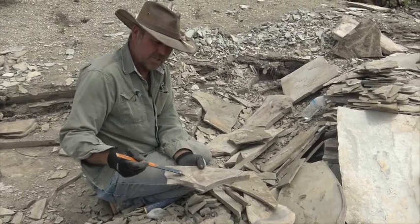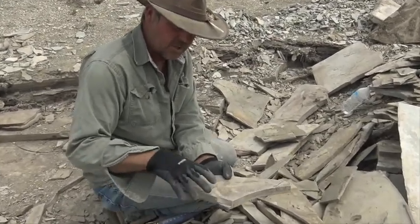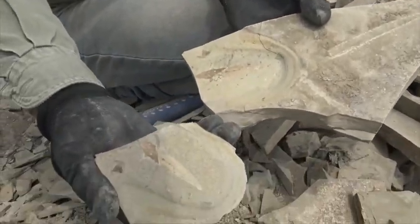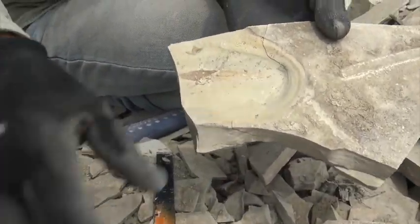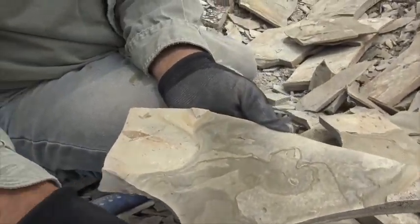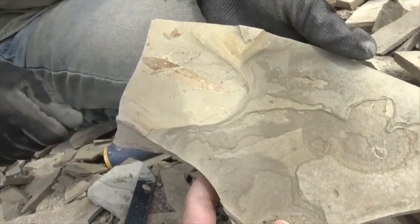There's another one of those dishes, so we keep trying to get one of these good ones on film for you. Oh, there we go. So every time it dishes like that, it's due to the organic material popping. You can see how it actually dished down in for that one too.